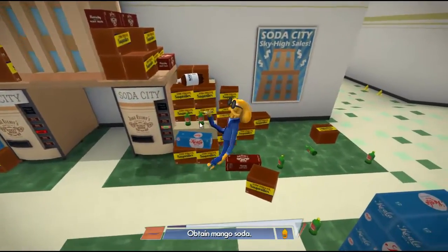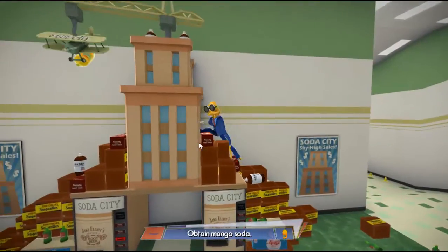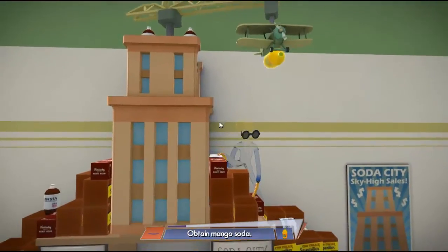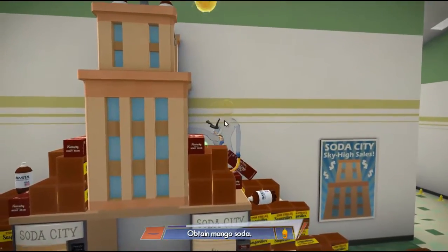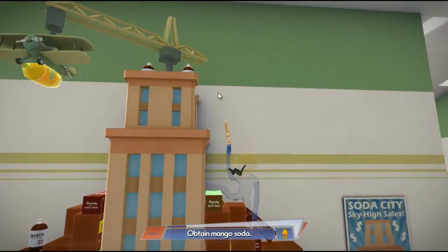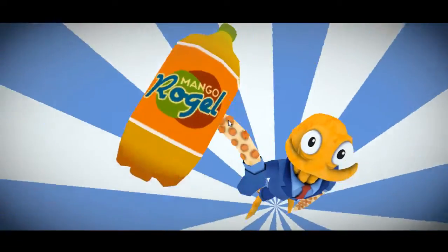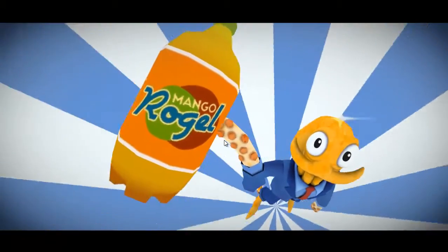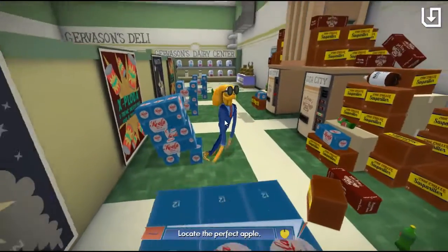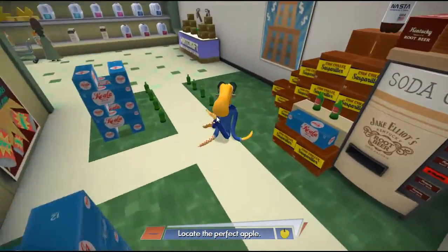You can clear out the boxes, it may make it a little bit easier, but you should be able to get up there regardless. There we go, let's see if I'm high enough now. Let's see if I can... Nope. I don't think I'm quite... Oh, there we go, we got it. Okay, so it was just high enough there, which is fantastic. Now I do need to locate the perfect apple. There is also some milk that we do need down here as well.